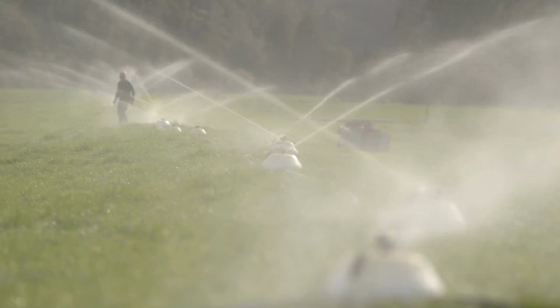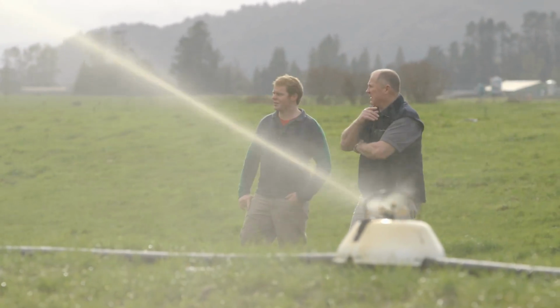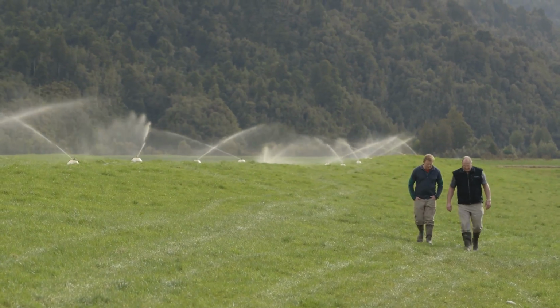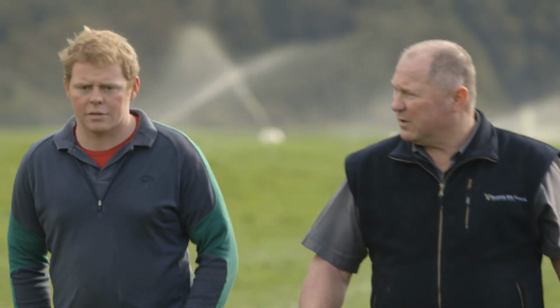What we've got here is a typical low application effluent irrigation system. It doesn't saturate the ground, it gives enough nutrients into the soils to benefit the grass without it running off into the open water. There's less nitrogen use and still growing the same amount of grass, so there's quite a lot of extra production to be gained and cost savings to be made. Yeah, so it's a win-win all round, eh?